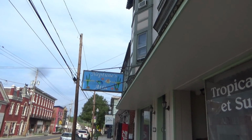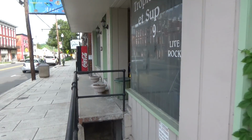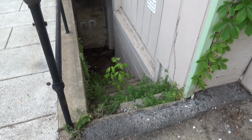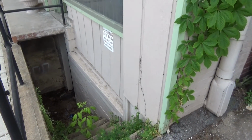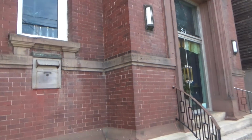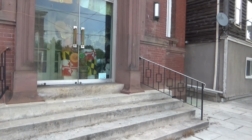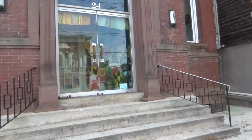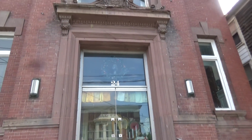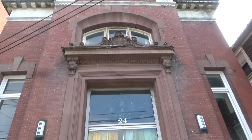Neptune's Attic, tropical fish. And look, little downstairs stairway. There's some kind of building down there, or office or barber shop or something. And then this right here is another bank building. Former bank. Now, I don't know what it is. I don't see any sign. 1910 is when it was built, and it's a very formidable and attractive brick building.